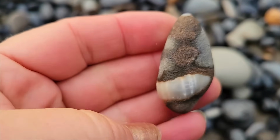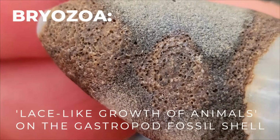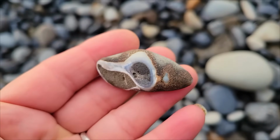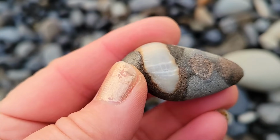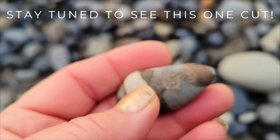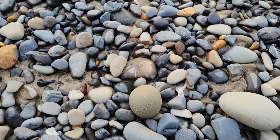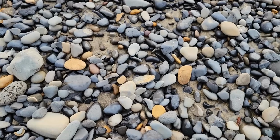This is a bryozoa matrix. I don't know if you guys can see. Let's see. It really helps to preserve the outside of the shell. And so we're probably going to cross-section this one, but if we wanted to prep it, this is how they come looking like they're new. It's hard to believe that it's an ancient fossil when you get all of that bryozoa matrix off.